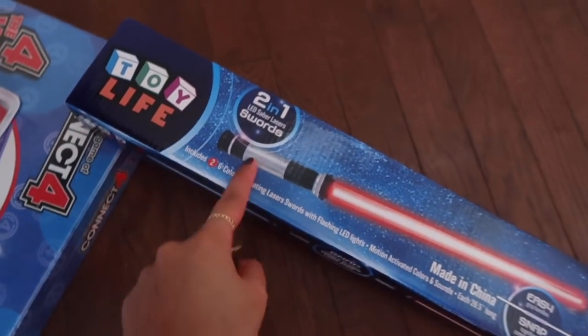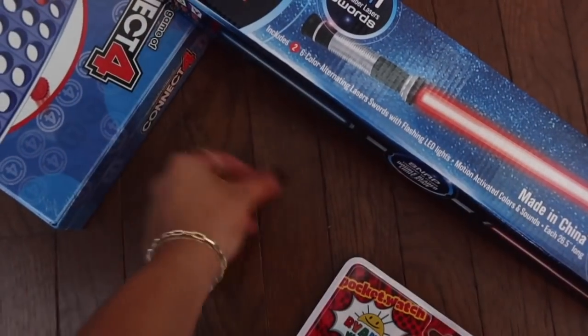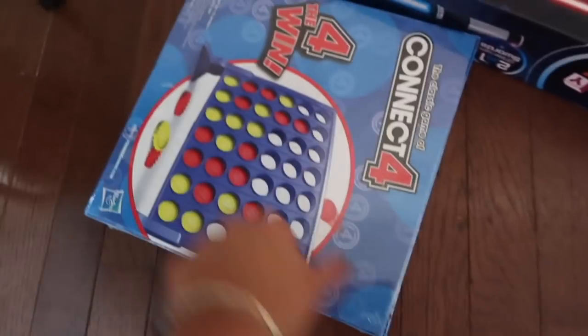This was on one of my nephew's lists. And this Ryan's World kid, this kid's taking all my money when it comes to my nephews. Well, my nephew. And then I got them Connect Four, because I always like to buy them a board game for Christmas. So I gotta put those in the closet when I get back.